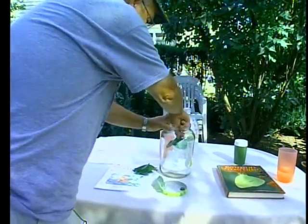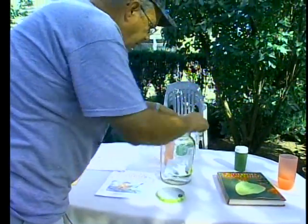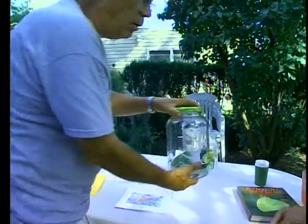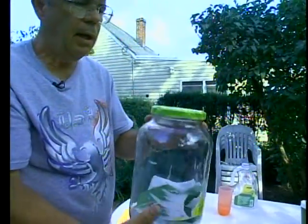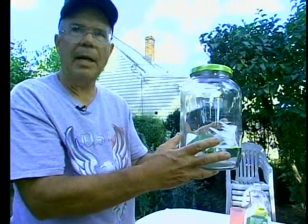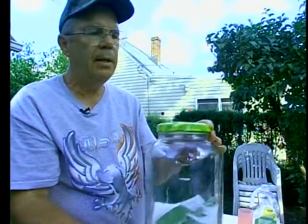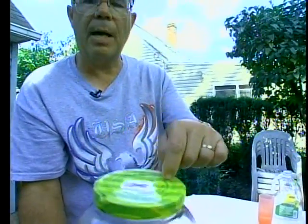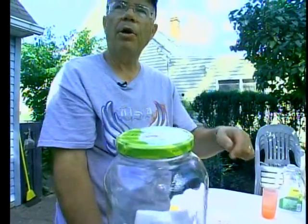And you can keep them in a jar. Keep them in a jar. This is something I learned from Carl Gardner. Carl's been my mentor. He's a lepidopterist from Oley, Pennsylvania. They're hermetic. They don't need oxygen. You don't have to punch holes in the top of the jar. Or you can put them in a cage.